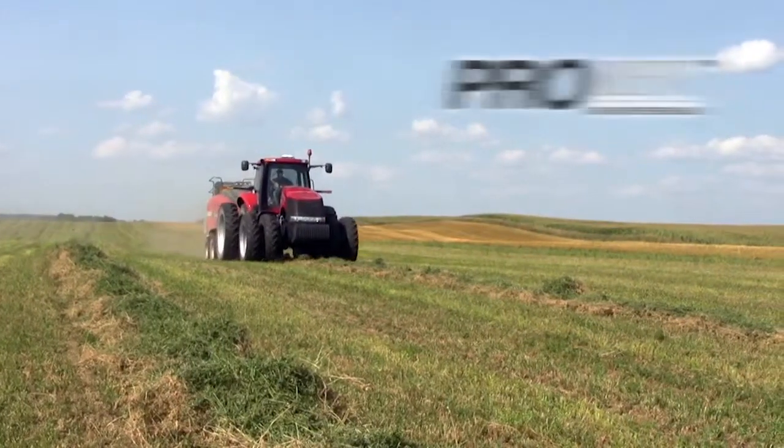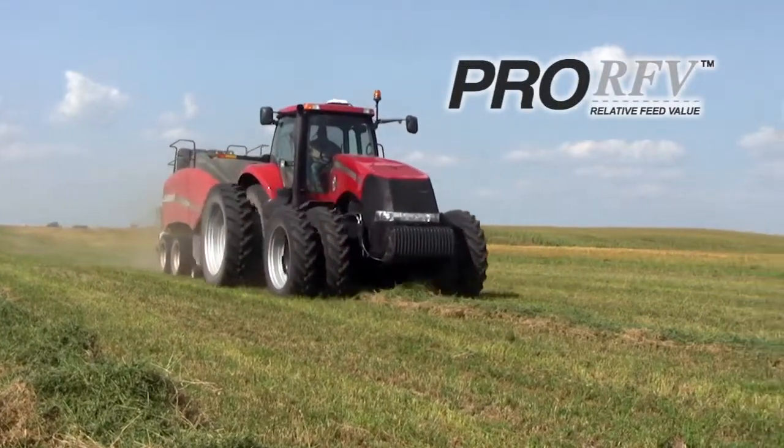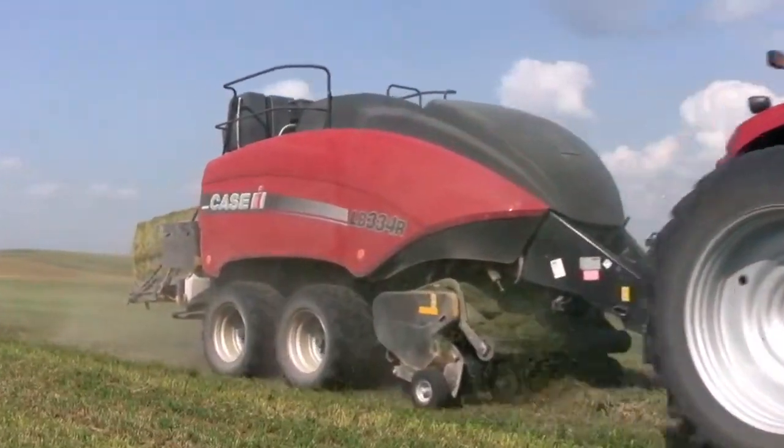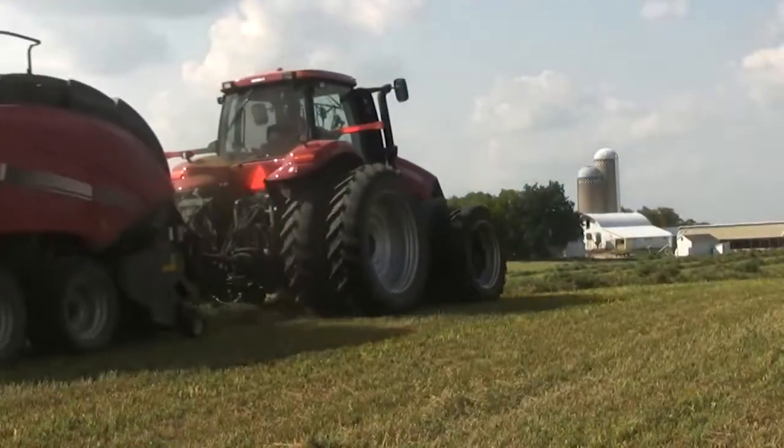Now, Case IH's ProRFV system has made that a reality with breakthrough technology to accurately determine and record the RFV and TDN of every bale, on the go, right on the baler.